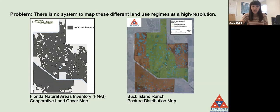So at the state scale, the Florida Natural Areas Inventory, which I'll call FNAI from now on, creates land cover maps. And you can see in the image on the left, which is the FNAI map, that most of Buck Island Ranch is shaded in gray. And this is because the FNAI classification map classifies most of Buck Island as improved pastures. But everyone who works on the ranch knows that this is absolutely not the case. And even on Buck Island Ranch, we have a map, which you can see on the right. I've already introduced it to you.